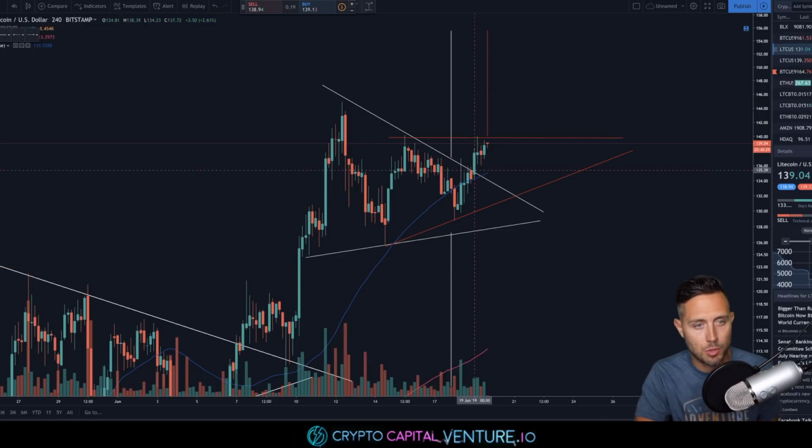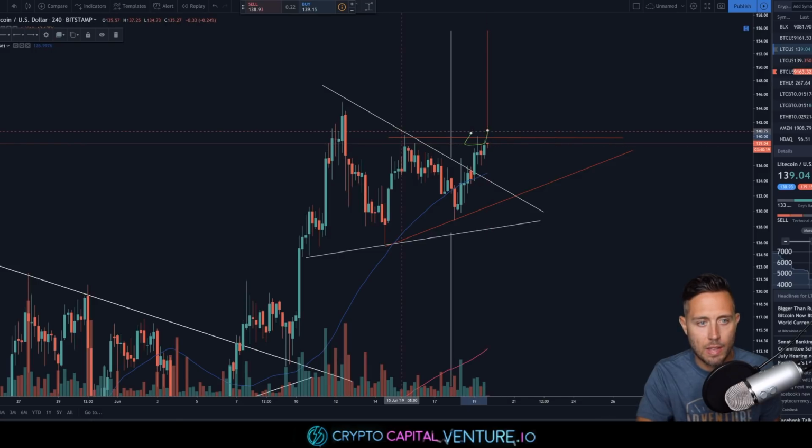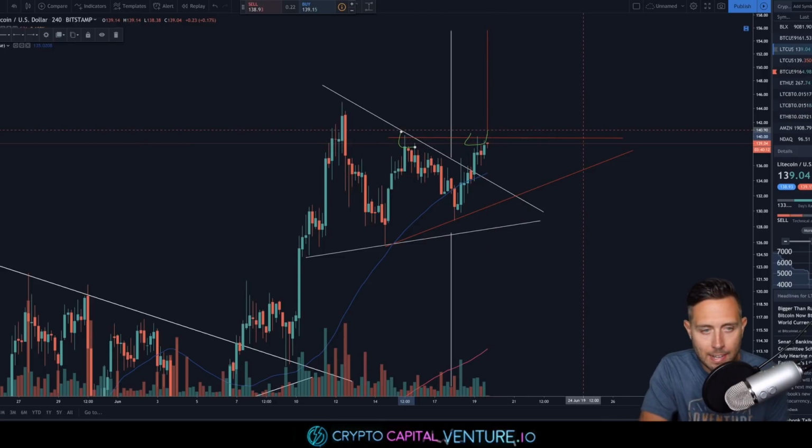We got a break through the upper trend line right here, right? This was today. This is a 4-hour chart. We got a break through the upper trend line. We saw that first hit of resistance at 140 again. We had it back here on June 15th. And right now you can see Litecoin kind of in that 139 area.